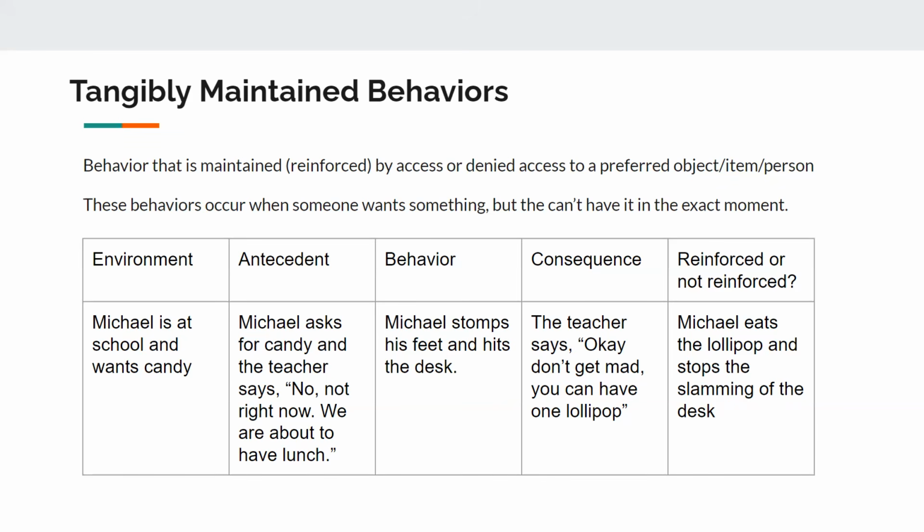Michael stomps his feet and hits the desk, and the teacher says, okay, don't get mad, you can have one lollipop. Michael eats the lollipop and stops the slamming of the desk. So again, in this case, what do you do if Michael wants candy, but we're about to have lunch and you don't want to reinforce him hitting his feet, stomping?